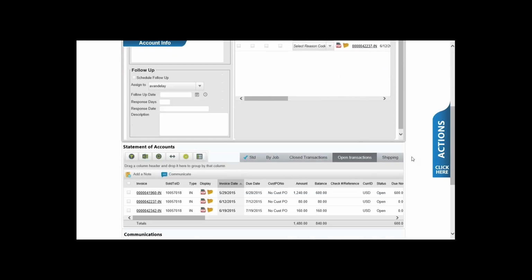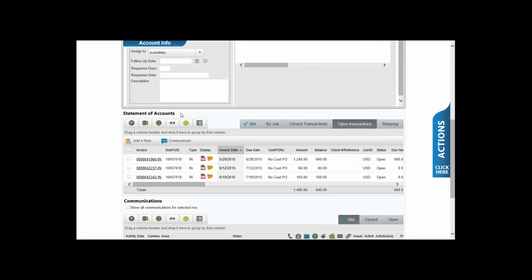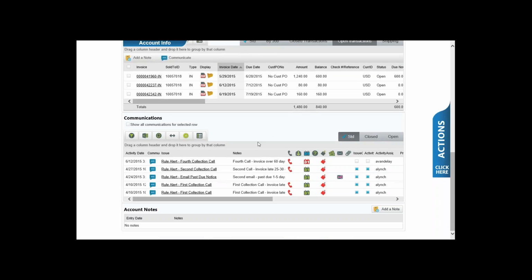Now let's take a look down here. If I just scroll down on the screen, I've got a full statement of the customer account. This is all our financials coming out of NAV. I've got open invoices, payments, credit memos. All of that is going to appear here. Same information that your customers would have in the online portal. I can also see all the communication that has happened with this customer, much like a CRM system.